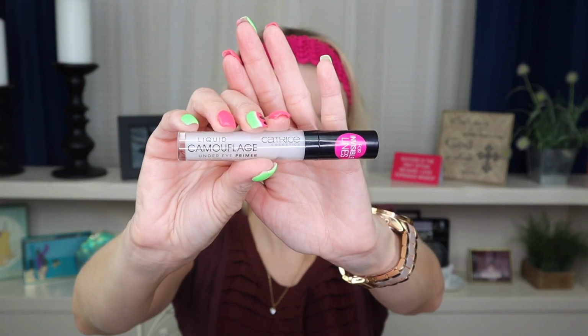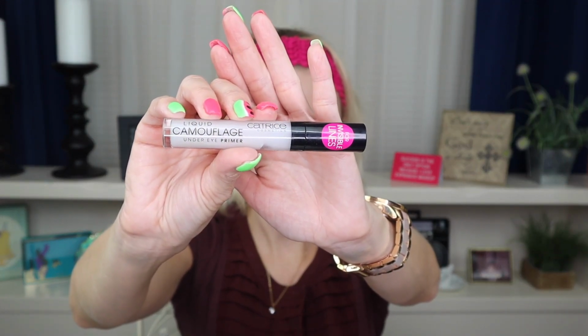The next thing I want to do is an under eye primer. This is the new Liquid Camouflage Under Eye Primer. This says that it's a silky smooth hydrating primer which creates the ideal base for Catrice concealer. Well, unfortunately, that's one of the products that I don't have. I actually did not like the Catrice concealer, so I gave that away, but I'm going to be using another drugstore concealer. It says it helps to reduce the look of fine lines and perfects under eye concealer application. So those are all things that I want.